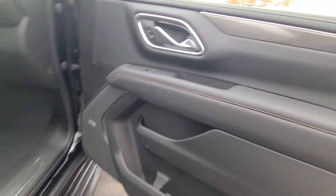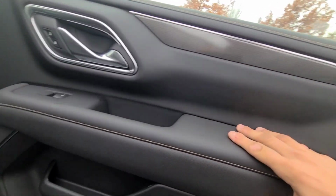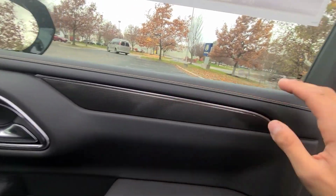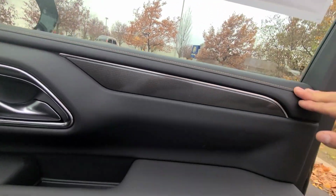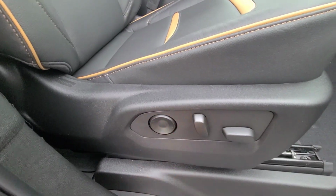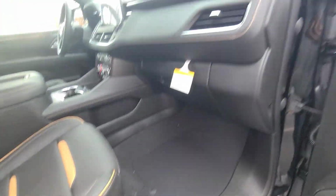Now checking out the passenger seat, very similar setup of course to the driver's side with the door, more of that faux carbon fiber accents throughout, and up top on the door panel here, more storage down below with the cup holder. And the passenger seat too, like the driver's, is going to be a 10-way adjusting with 4-way power lumbar.